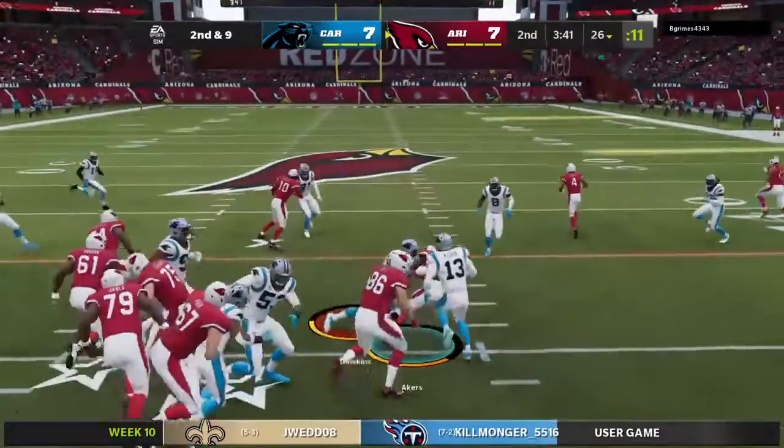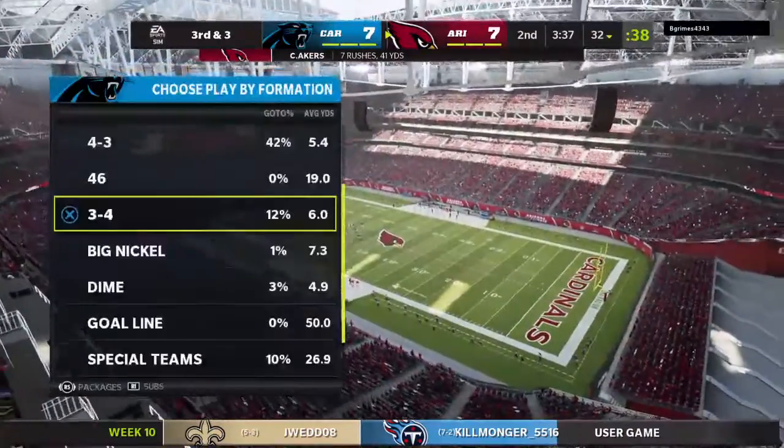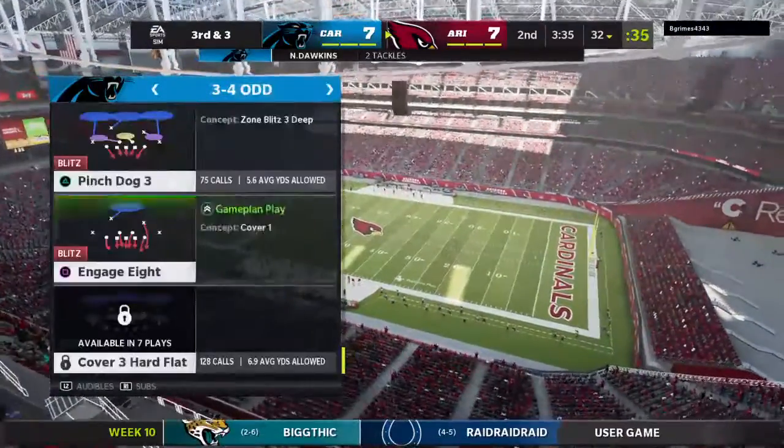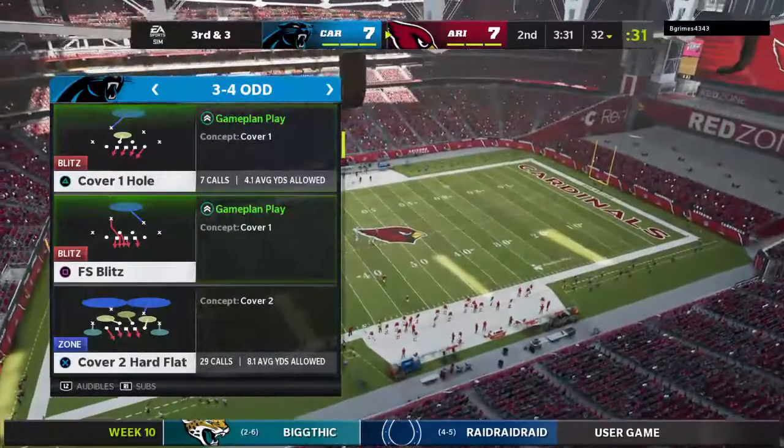On the handoff, it's Akers. Gives him 6 yards on the carry. It's going to be 3rd and 3 now. And there's a run to be happy with. Good, solid yardage. He'll take that anytime you hand the ball to a back.